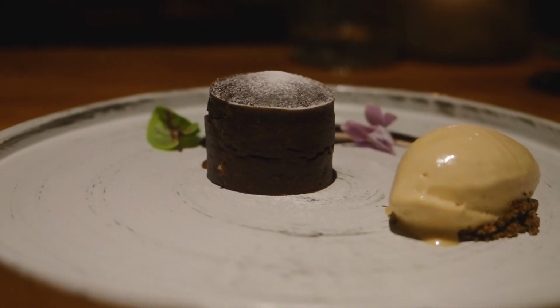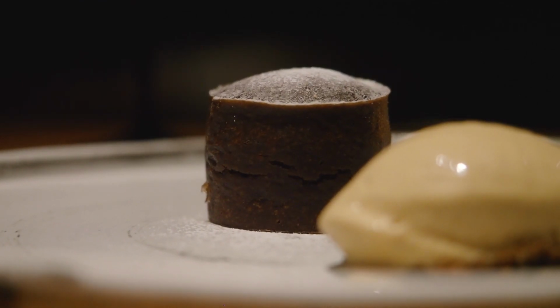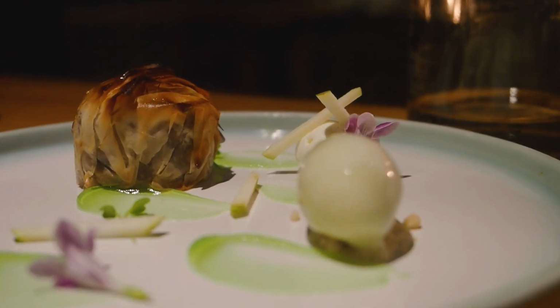The chocolate fondant was really delicious. Really good, and we actually got the privilege of tasting a few sneak peeks of some Christmas desserts that are going to be coming out for Christmas, and everything we had was really good.